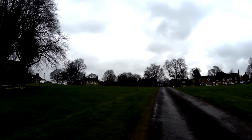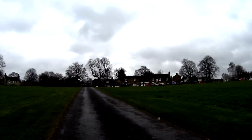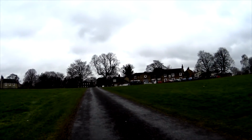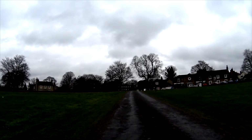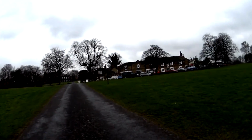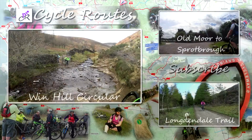Some of the middle sections leave you thinking that the councils and Sustrans need to be more attentive to their condition. It is probably a catch-22 situation. Hardly anyone rides it, so the route becomes more tired and neglected. If you want to try out part of the Transpennine Trail rarely ridden and hopefully help it become more popular, then this route is genuinely worth a look.